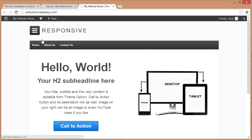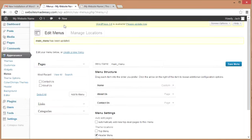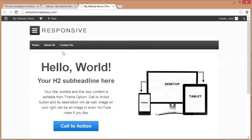But if you've got a bigger website with lots and lots of pages, you do really want to choose only a select few to go on the top menu here, and you may want to play around with the order of those pages in your menu. So we're going to leave that as is, because that's looking really good. And we're going to do something about this logo up here.